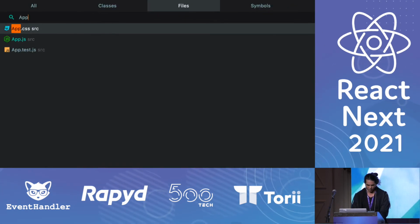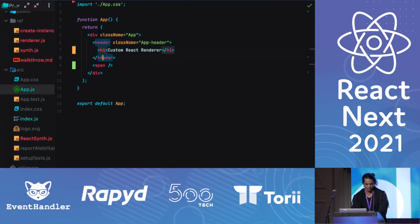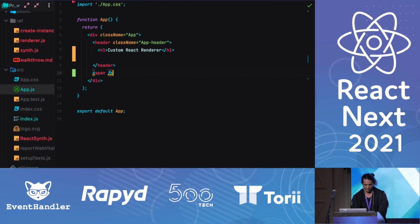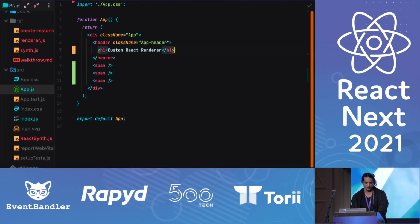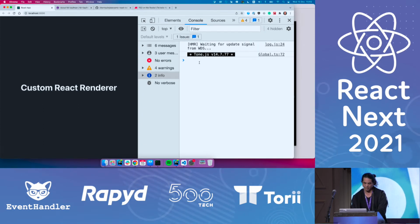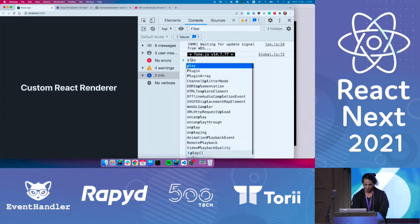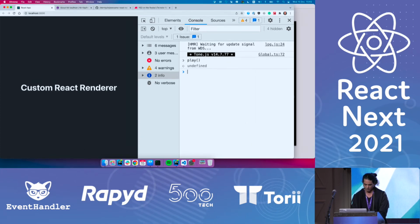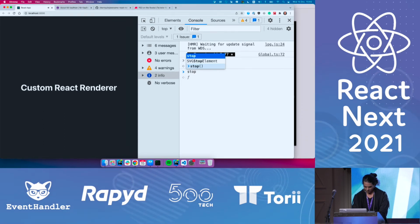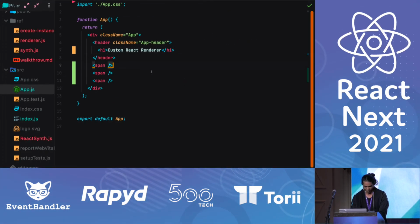Let's take a quick look at our app. Currently I've got the div, a header, an h1, and another closing tag. And here I've got a span. Let me add another span. And if everything is okay, let's try to listen to our DOM. Let's do something like this. Play. Let's try to create some music.